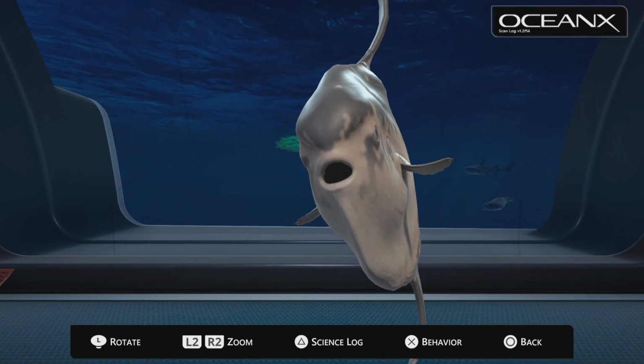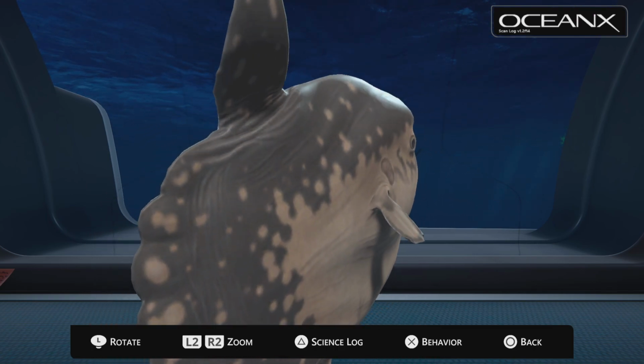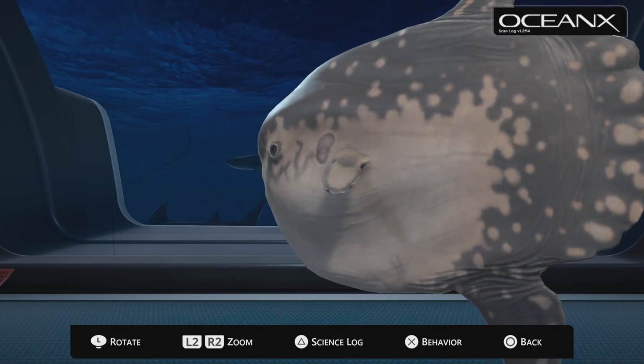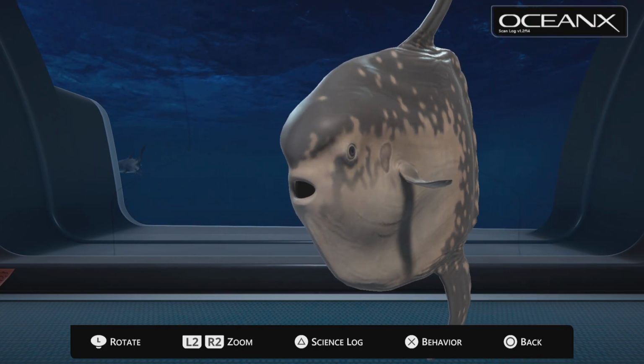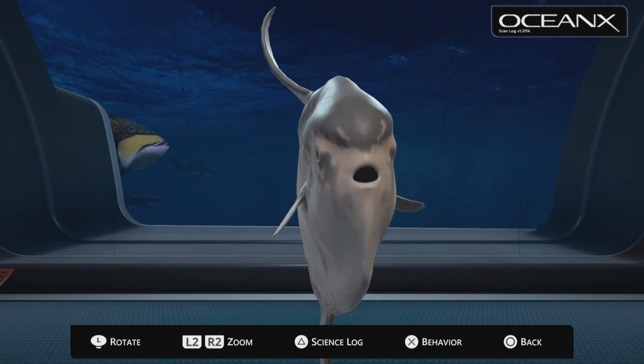And such a strange, like that fin on the top and the bottom, and then the two small fins on the side with this giant wedge of a tail. Such a strange anatomy, physiology.